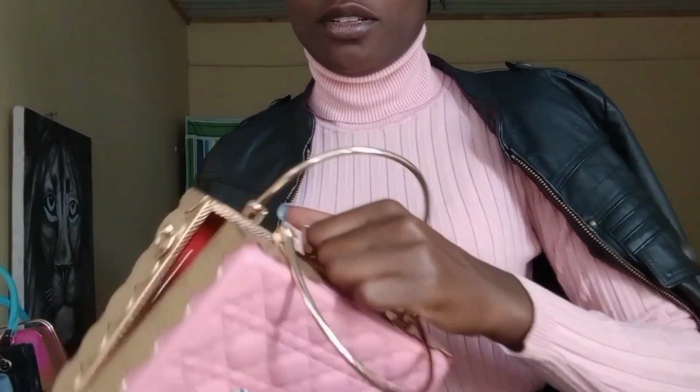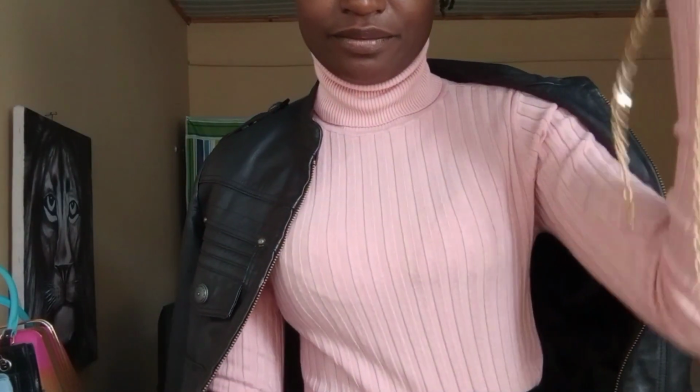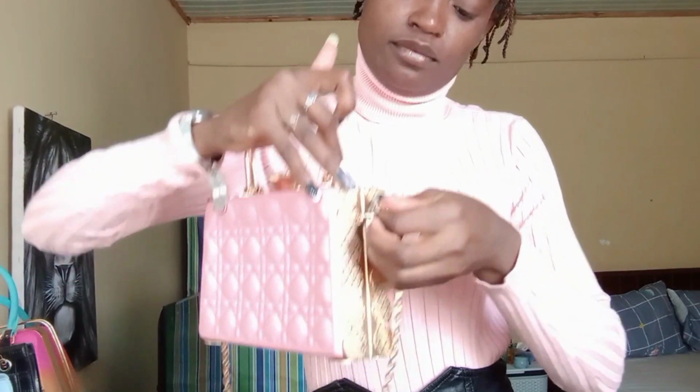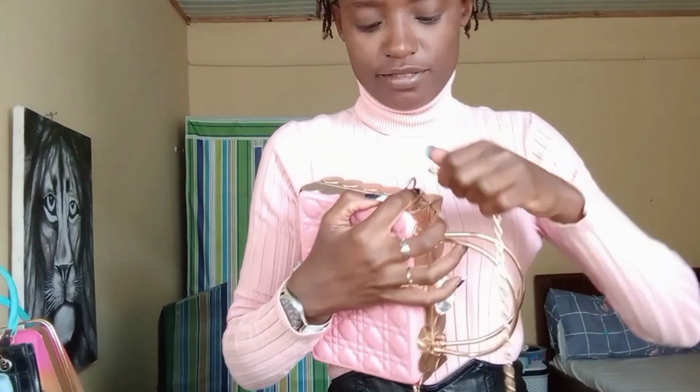And it also has this one. If you don't feel like carrying it like this, then you can apply this. Let's put this down. I'll show you. So you see, that's the hook. Oops. The nails. The struggle.